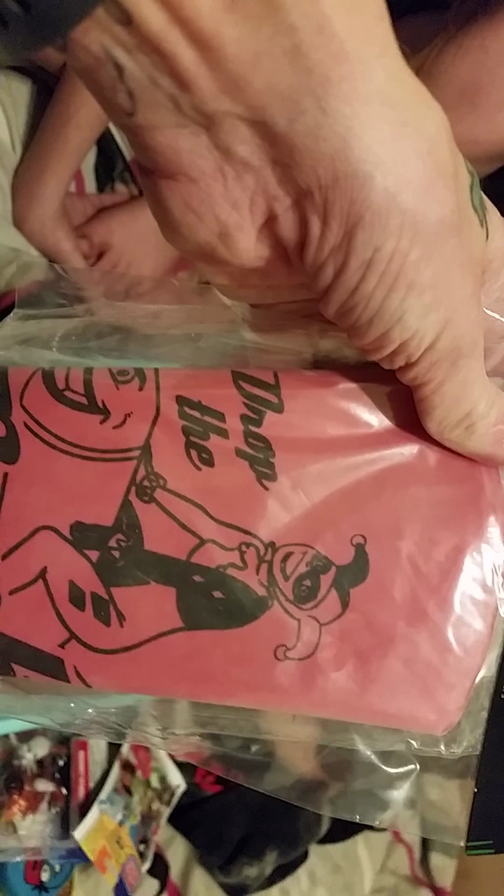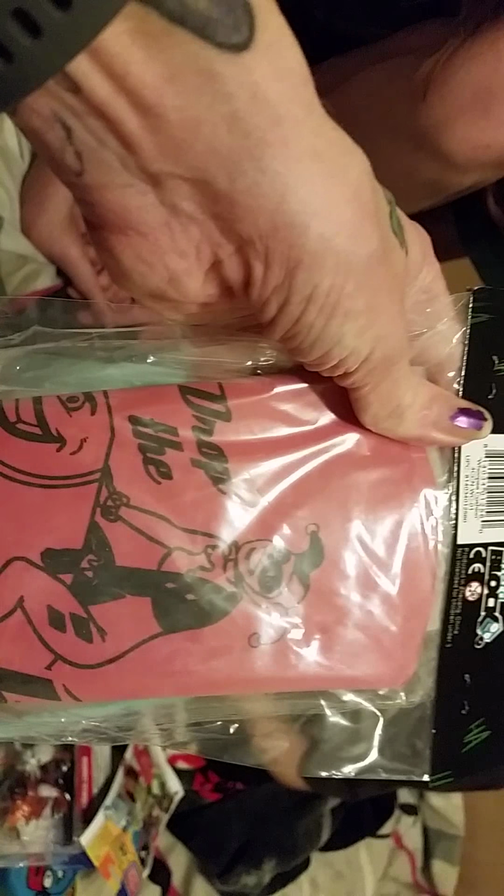Well, Legos. Got a few things. Freeze, ice, something. Babies, and we got this. That's a whoopee cushion, it looks like. Let me see it. He doesn't need a whoopee cushion. Yeah, it is. It is a whoopee cushion. And look, it has Harley Quinn on it. That is the coolest whoopee cushion ever, and it's what Harley Quinn should look like. The original old school Harley Quinn.